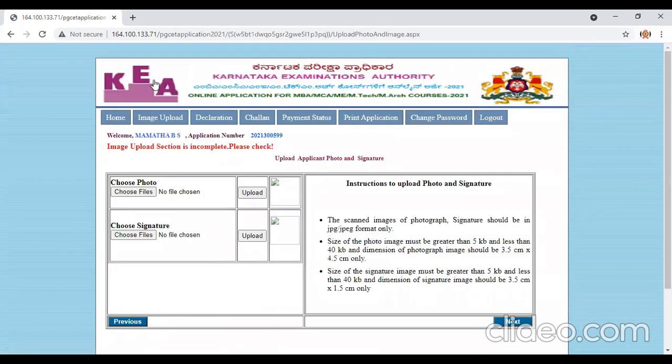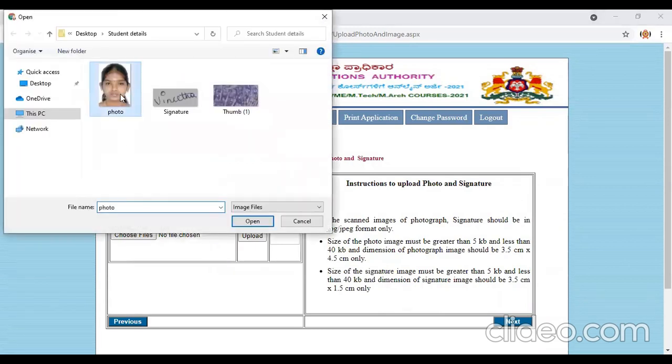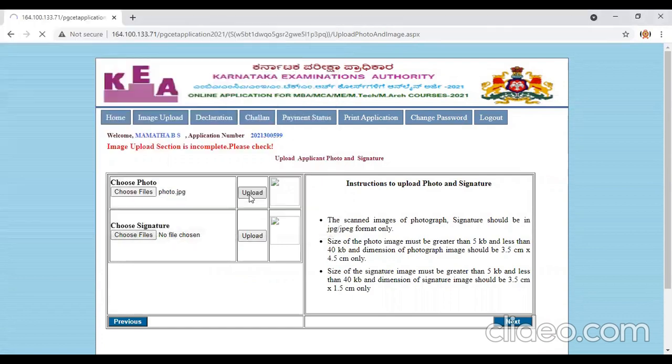Now let's go to the image upload. I had told you that photo, signature and thumb impression is required, but when I logged in here, it is not asking for thumb impression. So nothing to worry about it. Just choose the photograph. Photo, as I told you, between 5 KB to 40 KB. Otherwise, it will not get uploaded.